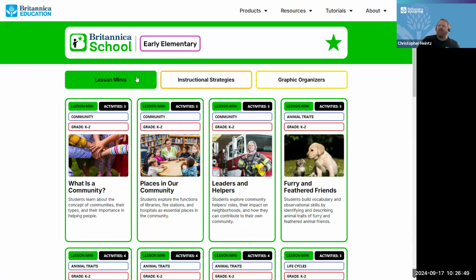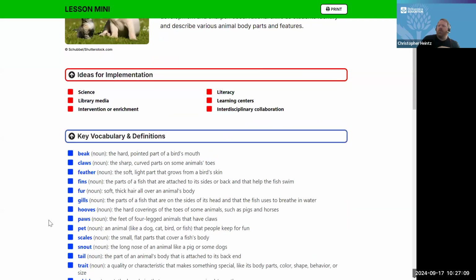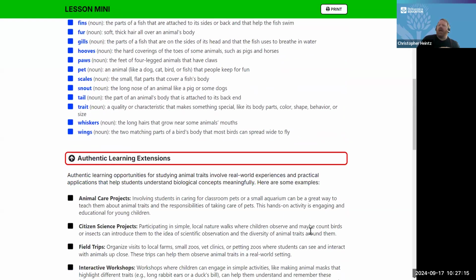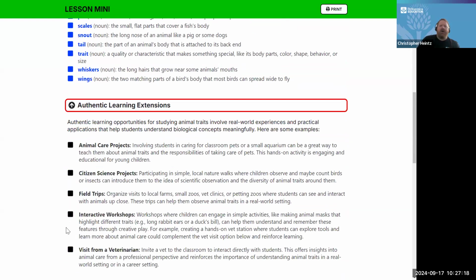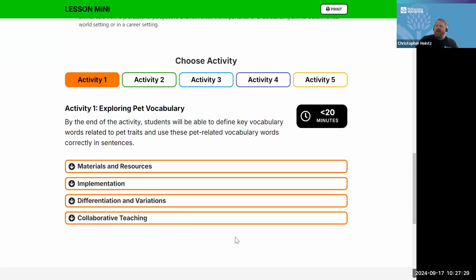There are a couple of different types of resources here. Within Britannica School, we have lesson minis. These are built to be flexibly implemented activities for students. Let me show you what this looks like. We have a quick overview, and we provide some ideas for implementation. We front-load any vocabulary that students are going to come across in these articles. Then we have some authentic learning extensions. So how can we take the concept or topic that we're learning about and provide some additional ideas for learning beyond the classroom? Then we get into our activities themselves.